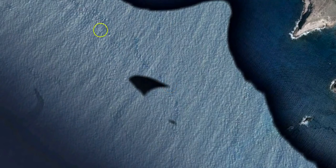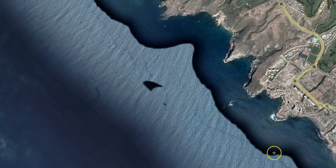I don't know what it is. I have no clue. But it's a shadow off the coast of the Canary Islands, and it's on Google Earth. So I just took a screenshot of it to share with you guys. Not a big deal. I have no idea what it even is.